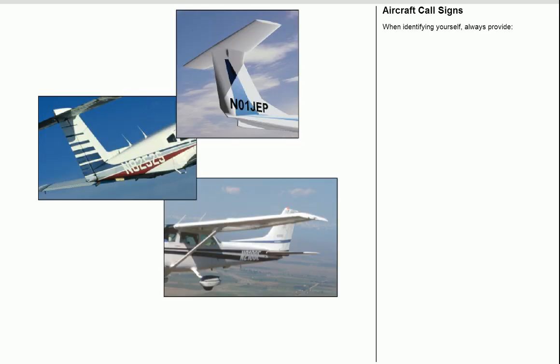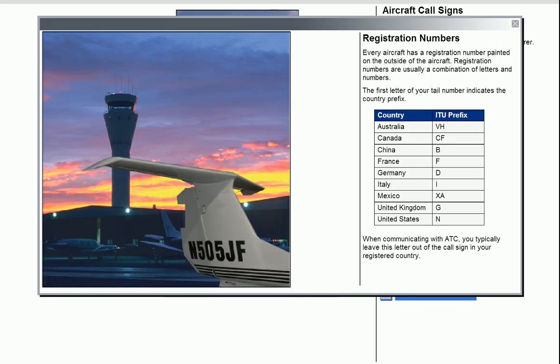When identifying yourself in your radio transmission, give your aircraft type, model, or manufacturer, followed by your aircraft registration number. This information is your aircraft call sign, and you will use it in all your communication with ATC. Every aircraft has a registration number, also known as a tail number, painted on the outside of the aircraft. Registration numbers are usually a combination of letters and numbers.